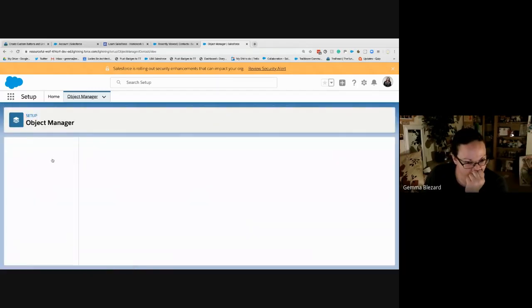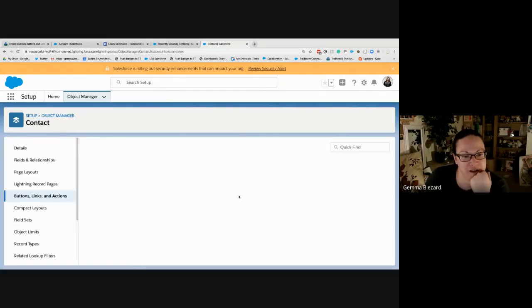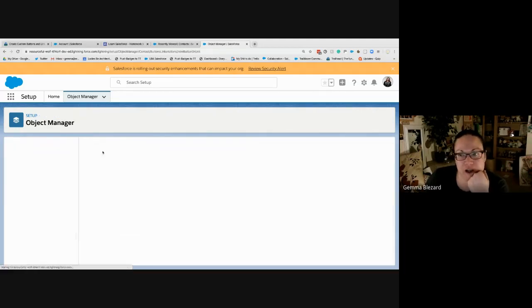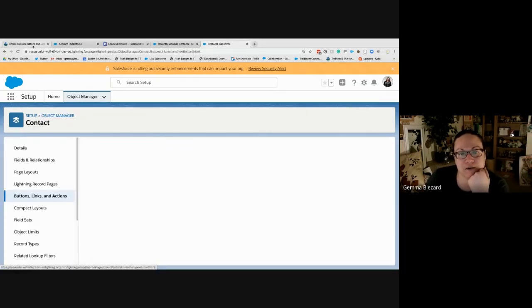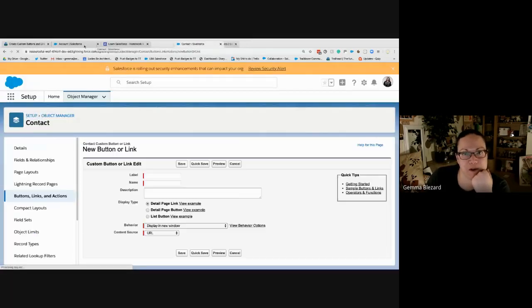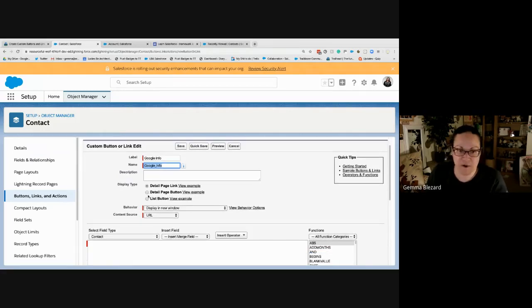Okie dokie. So we are under object manager. We're going to go to buttons, links, and actions, and we're going to create a new button or link. This button needs to be called Google Info.